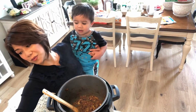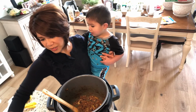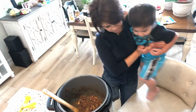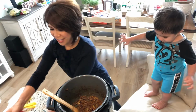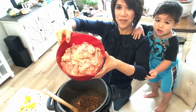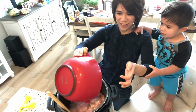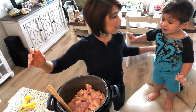So I'm gonna reach for my chicken. Oh my heavens. I'm gonna have to put you down, okay? No. Stand, okay? You stand. So we're taking all the chicken. It's okay, it's okay. We're putting it directly into the pot. There you go. I'm right here.